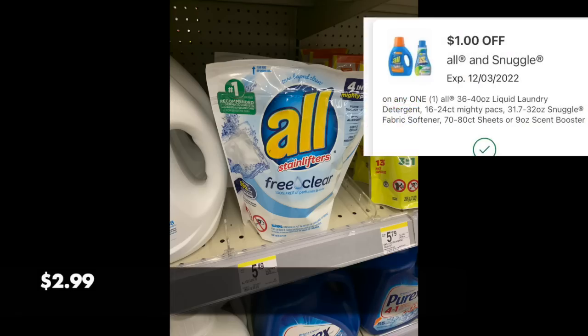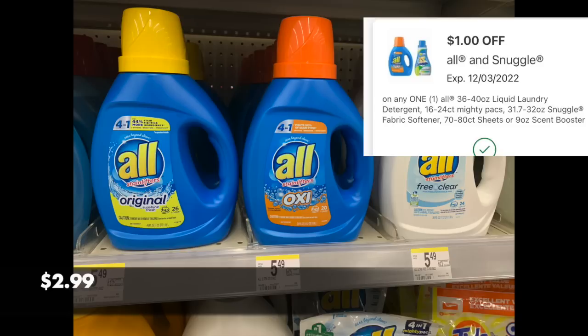I had speculated that this would happen, and yes, the All detergent was $3.99. We have a $1 digital coupon, dropping it down to $2.99. Either the pods, the softener, the Snuggle softener, or the All detergent. If you know, you know, this is a really good stock up price.